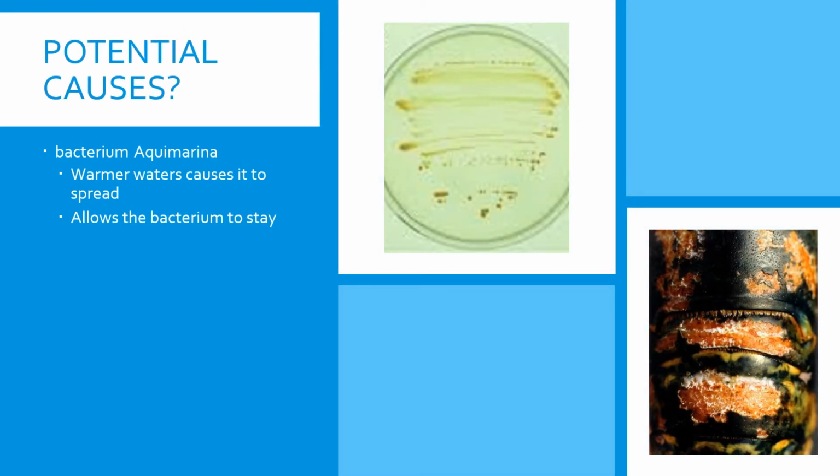What causes lobster shell disease? Scientists and researchers don't really know what causes lobster shell disease, but they have a good idea. It's caused by a bacterium called Aquimarina. Aquimarina was first found in the lobster population in New York, but then because of the warming waters, it was able to travel up to the New England population of lobsters.